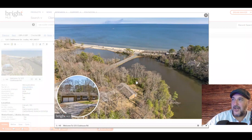After a few trees come out of your view, this is in the Chesapeake Ranch Estates. Now, technically think about this. You could walk out of your house down this little stretch, and then boom, there's the whole community neighborhood beach that you can enjoy and walk back and forth to. You have the view. You have this lake back here.